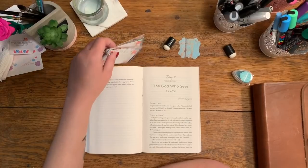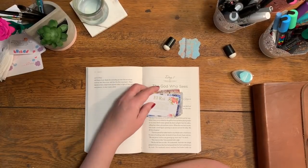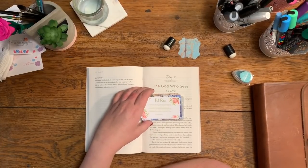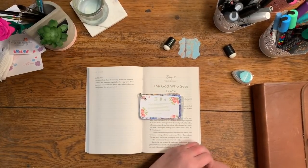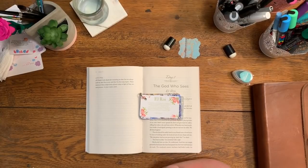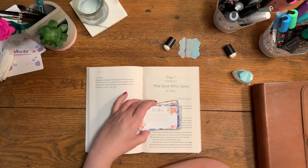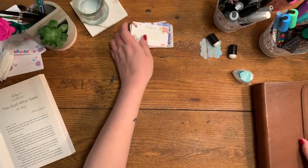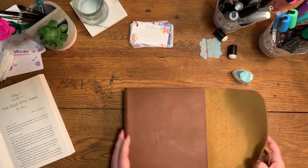And this comes from the story of when Hagar, Abraham and Sarah's servant, gave birth to Ishmael, and he ended up sending her out into the wilderness, and she trusted God out there. And she called him the God who sees me. Really, I can't fathom Hagar's journey and what that must have been like. And so I really, really love this, that he is the God who sees, El Roi. But let's do some Bible journaling on El Roi.